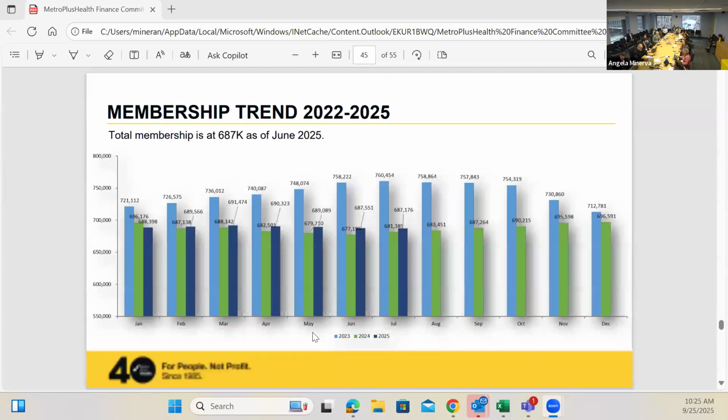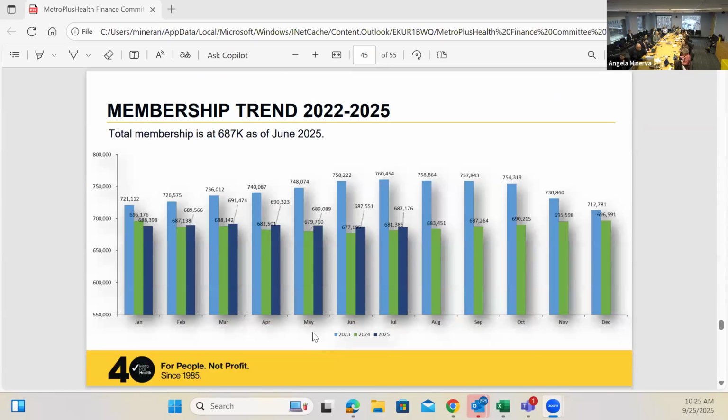Okay, back to membership. Membership trends have essentially been stable. We have been running about 690,000 lives since last fall. So we are anticipating some changes forthcoming in 2026, and we do see a tightening of the new members and the recertification that is happening on the population, causing small reductions in our overall lives, but we are keeping up with our large group product and our other new members that are being brought in by sale.